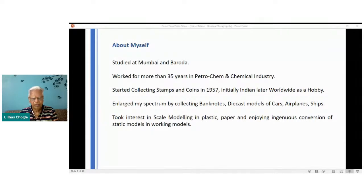So, this unusual stamp collection is part of my philatelic collection, because I found that today's youth are more interested in pictorial stamps than the earlier ones. That is how I started into this new world of unusual stamps. So I will take you around on that now.